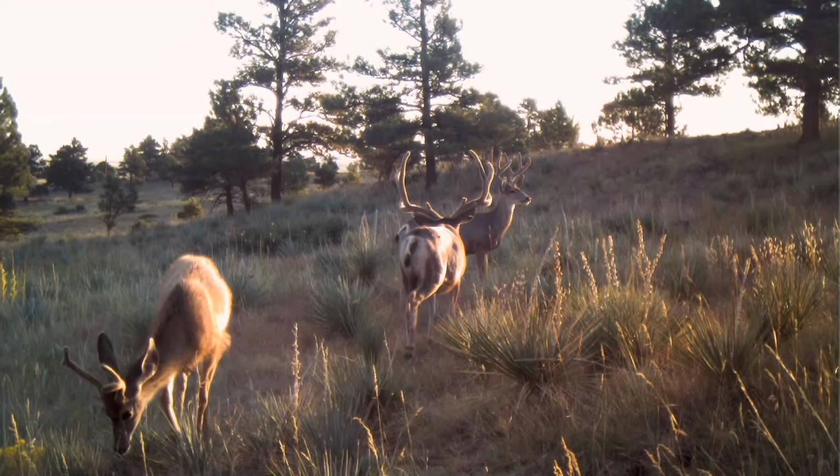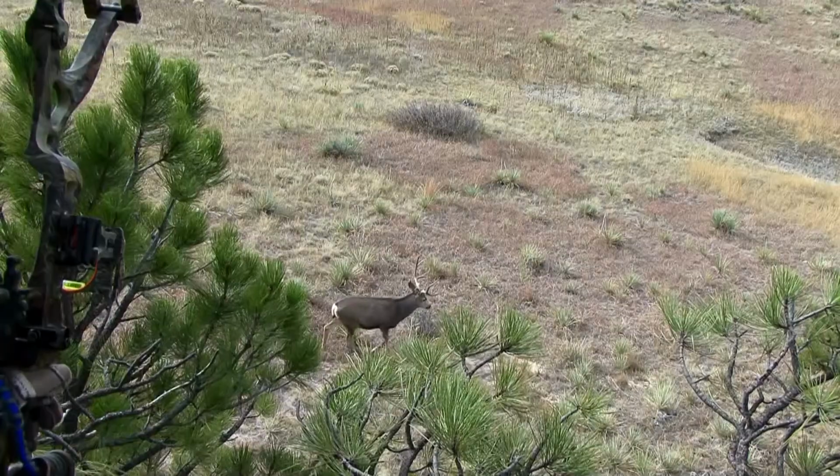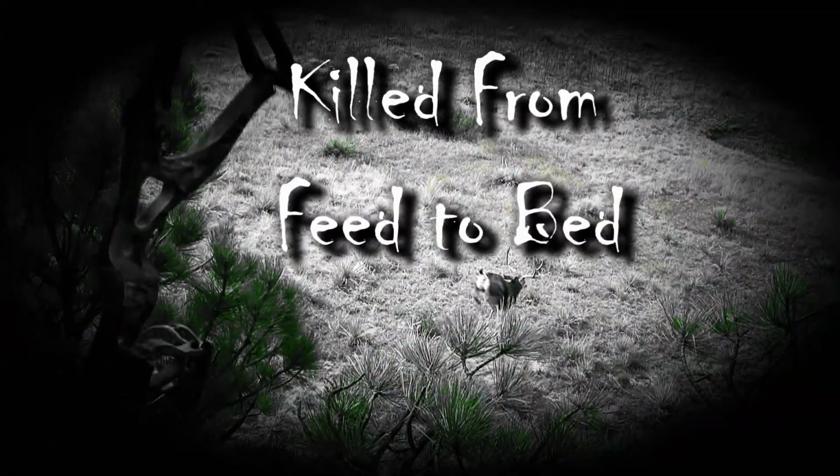Trail cameras help us put that puzzle together. It lets us understand which areas have the big shooters and which areas don't. So when the time comes to set up ground blinds and tree stands, those trail cameras are going to really help us pinpoint which properties we're going to want to hunt come that fall.